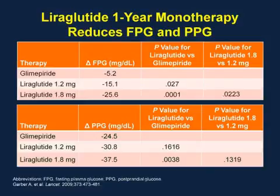And this is compared with glimepiride, a secretagogue of the sulfonylurea family. And you can see here that the lowering of the fasting by glimepiride is 5.2 milligrams per deciliter. Lira at the 1.2 milligram dose is 15 milligrams, and the 1.8 dose is 25.6 milligrams lowering, statistically significant. And the postprandial, glimepiride lowers 24.5, the low dose of Lira at 1.2 30.8, and the dose of 1.8 37.5. Again, superior, in the 1.8 dose. And again, these are agents that are very powerful.